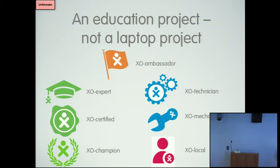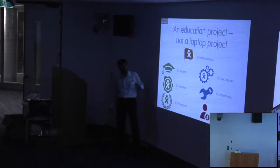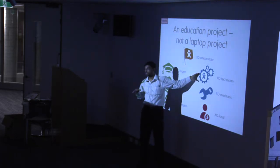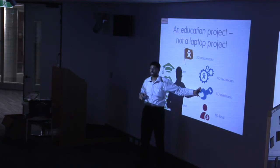We also want to reward children who are involved in the classroom, helping their peers, helping their teachers, parents, and so on. To children who have proven themselves, there's the XO Champion certification, and that can be awarded by a teacher who's an XO Expert. Similarly, on the technical side of things, there's the XO Technician, which is more of an adult type certification for people who fix XOs, and then there's one that's more child focused, which is XO Mechanic.